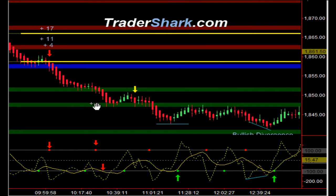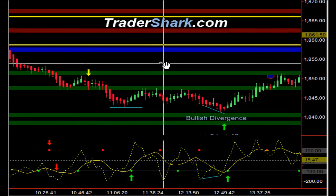That was pretty much it for the day. Even though we had a nice continuation, there was a pullback. I did not get into this trade. It's pretty much colored by yellow, indicating that it did set up. I just didn't get it.